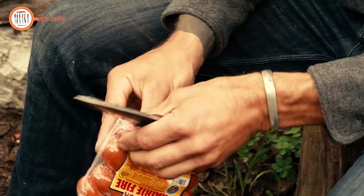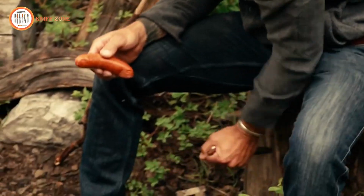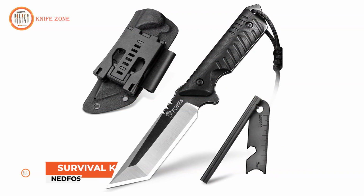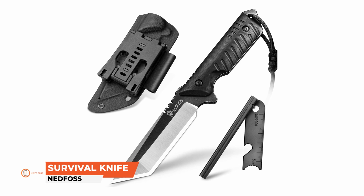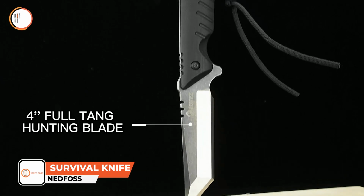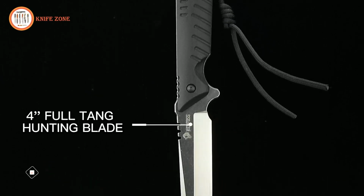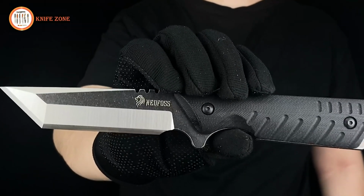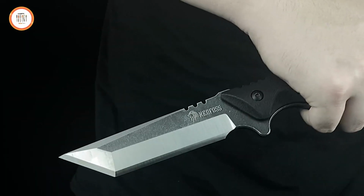Having the right tools for survival situations is essential for any adventurer or outdoor enthusiast. The NedFoss Tactical Survival Knife is designed for reliability and precision, featuring a 4-inch full-tang hunting blade made of 440C steel. Its durable G10 handle ensures superior hand control, providing comfort and agility during use.